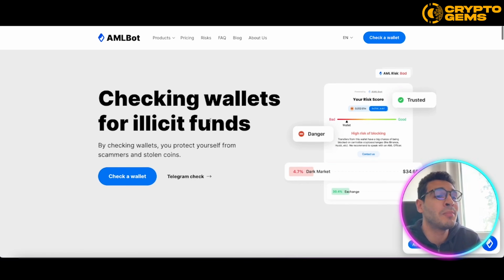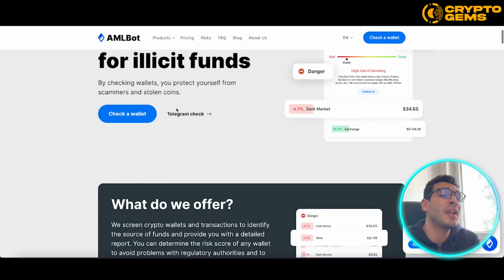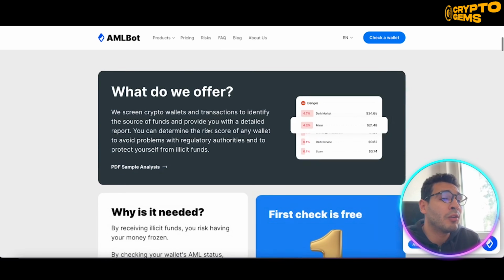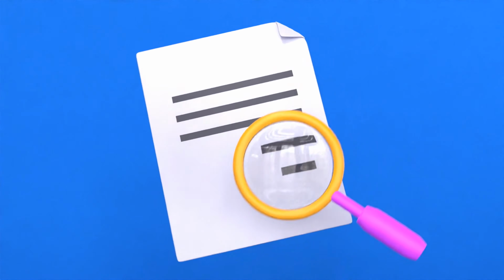So as you can see here, the platform is quite well organized, well structured, easy to use and easy to understand, and as you scroll you will find all the ideas and all the basic principles they are offering and what you can expect from them. As you can see here, what do we offer? We screen crypto wallets and transactions to identify the source of funds and provide you with a detailed report.